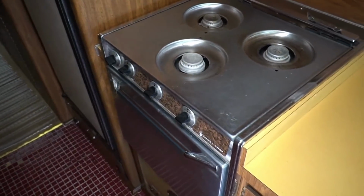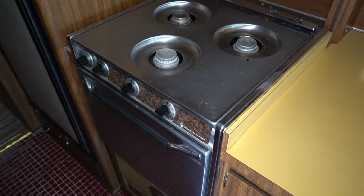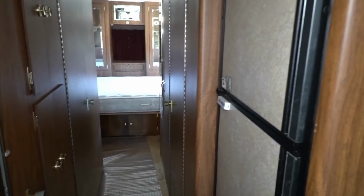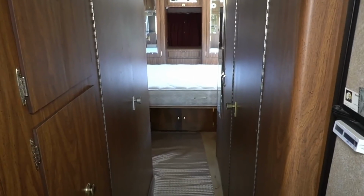Of course, we're going to try to find a period-specific stove and oven to replace this one with. So if anybody's got one or knows of one, please let me know. Got a very cool bathroom setup, guys. Of course, got a newer fridge in it. It's got a 3-room bathroom. And let me show you.